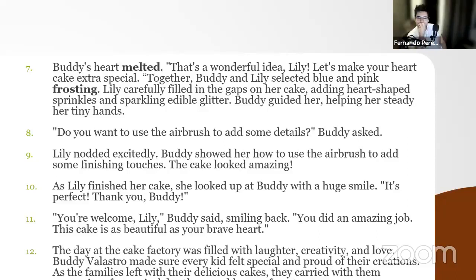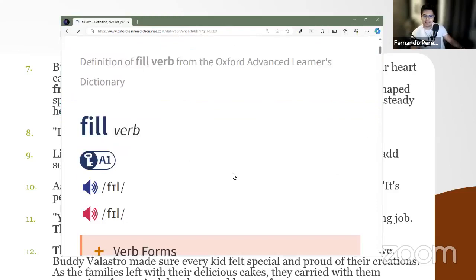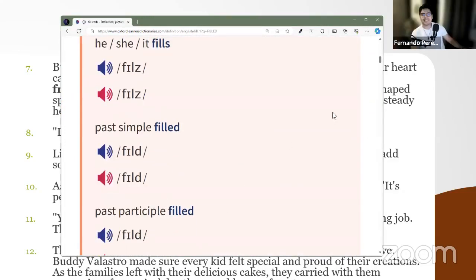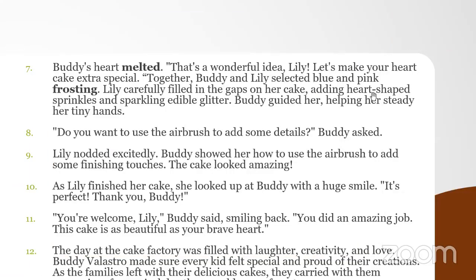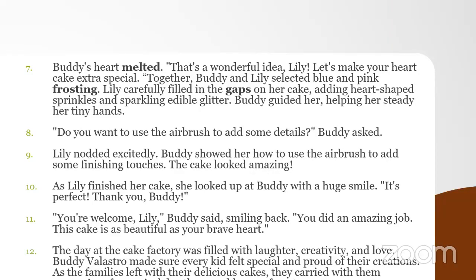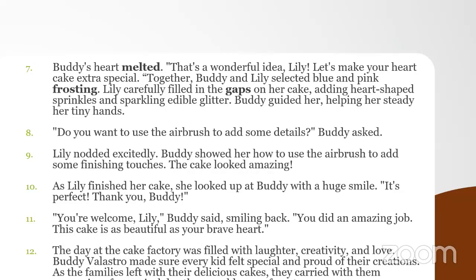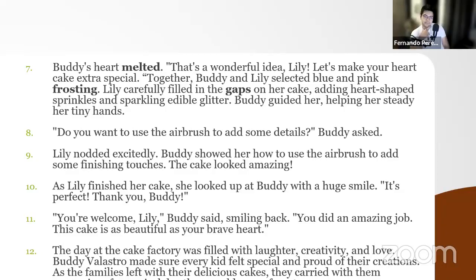What is the past of fill? Filled. If the verb ends in L, fill, how does ED sound? Filled. Yes. Lily carefully filled in the gaps on her cake. Correct. Adding her heart-shaped sprinkles. Again, shape in the past: shaped. Shape ends in P, shaped. Exactly. Sprinkles. So adding what? One more time. Adding heart-shaped sprinkles. Yes. And a sparkling edible glitter.